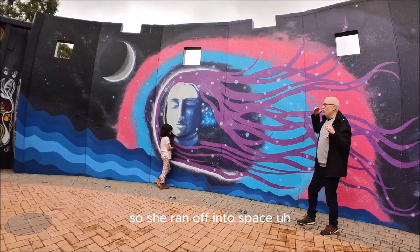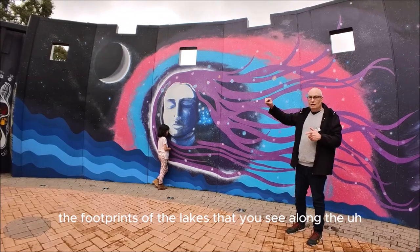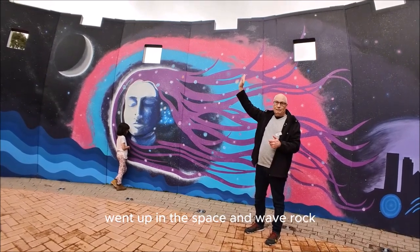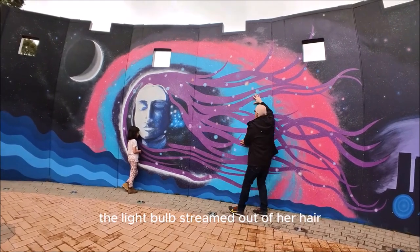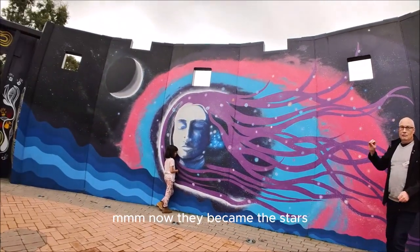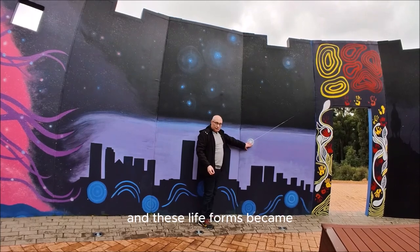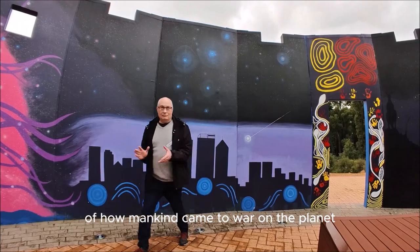So she ran off into space, but on the way across, her footprints are the lakes that you see along the west coast of WA, all the way up to Joondalup Lake. And then she turned east and went up into space and Wave Rock. But when she went into space, basically, the life forms streamed out of her hair, and they became the Milky Way. Now, they became the stars. But the story goes that every so often, you'll have shooting stars coming back to Earth. And these life forms became the indigenous people of WA. So that's their story of how mankind came to walk on the planet.